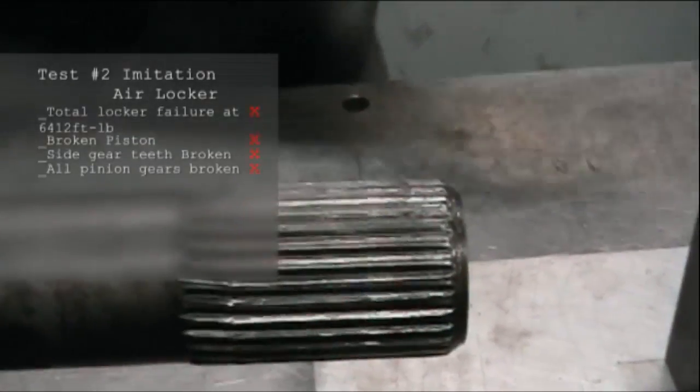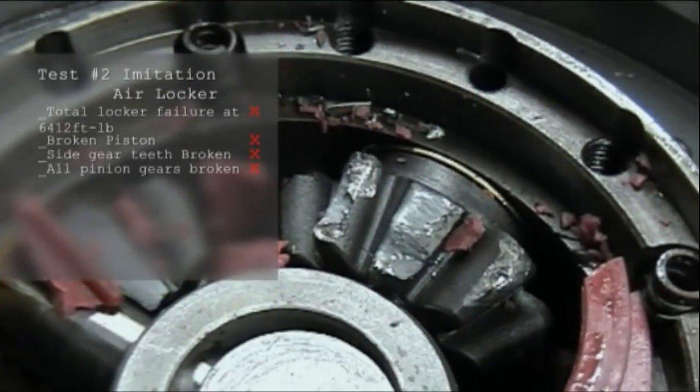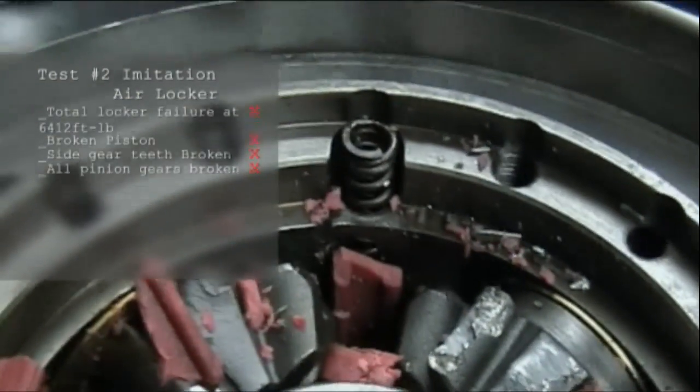Anyway. Whilst the axle remained virtually undamaged, the fake air locker was totally destroyed from the side gears to the carrier, and that would be the end of anybody's off-road weekend.